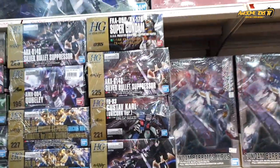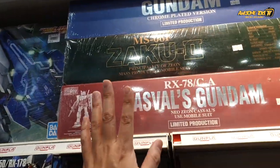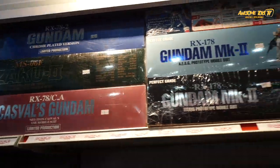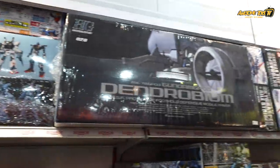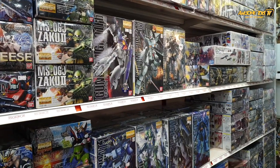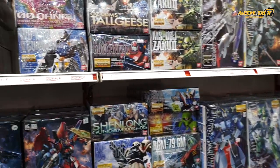So if you want perfect grade, guess what? They have it all here. Kasval Gundam, you've seen this before at VCA Gundam. I really like how it looks like. Dendrobium and a lot of Master Grade as well. So depending on what Master Grade you are looking for, I think they will probably have something for you here.